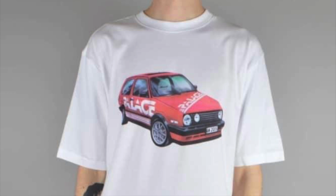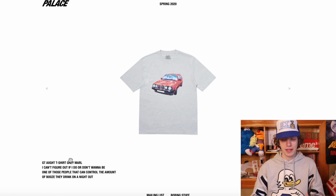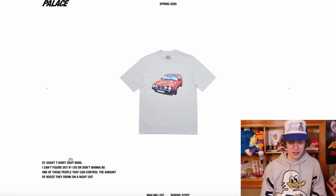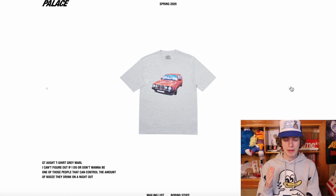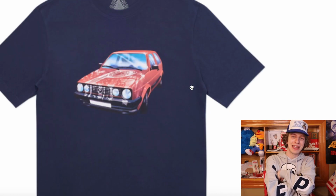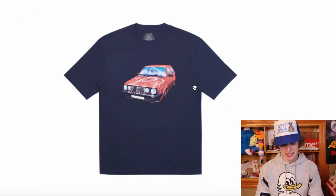Okay, now this right here, this is a cool one. This is a homage to an older design again. I definitely love when they pay homage to their older designs, because the old Palace was fire as hell. Let's get that straight right off the jump. My girlfriend actually has the old version of this that I gave to her, you feel me? I'm such a nice boyfriend, but this one's cool as well.